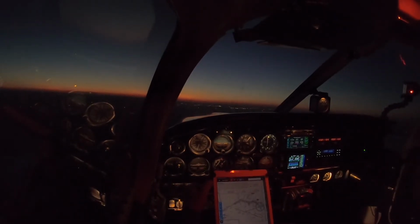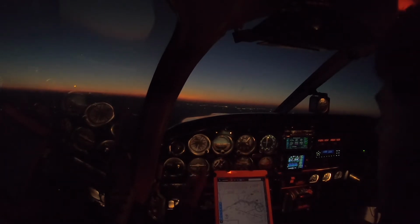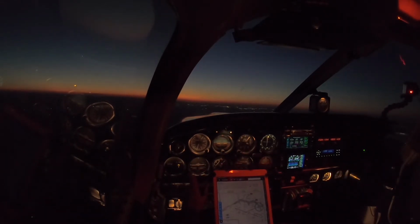So the air traffic controller, we came out of his airspace, his controlling airspace. So what he's asking is what I'm going to do if I'm going to turn around and just keep the code, but since I'm going past it and going to go on to Muscle Shoals, he had me switch over to 1200, which is the VFR generic frequency.